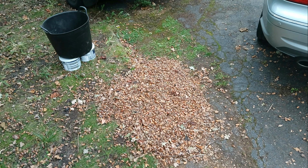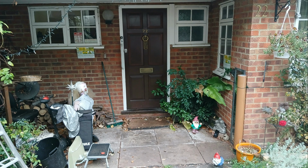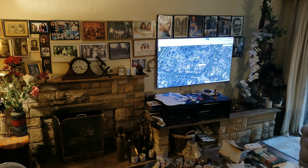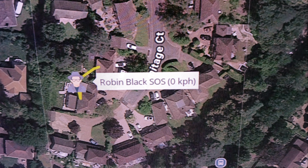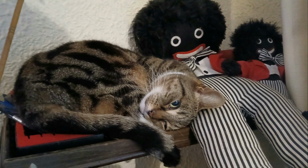And then back, yeah, now and a bit of work needed there really. All those acorns have been there for ages. I wonder if I can get Samantha to help. Well, I don't think Lady will help.